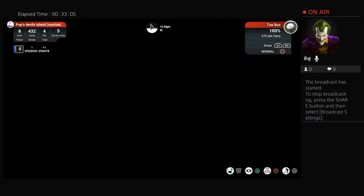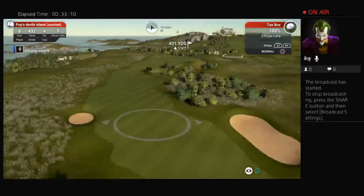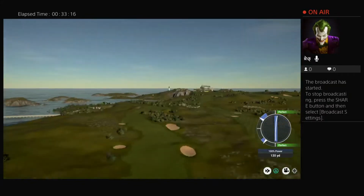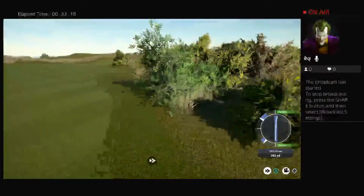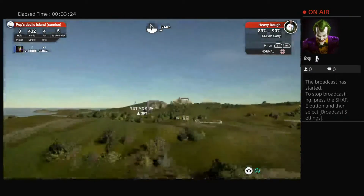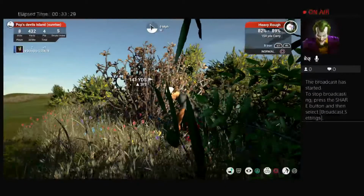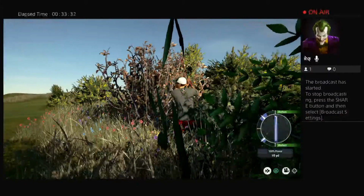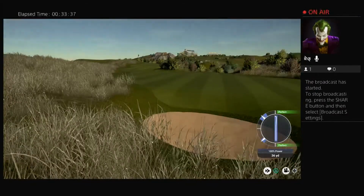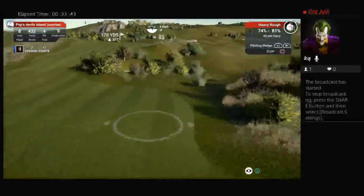Okay, we find ourselves now on the 8th hole tee off. And of course that's staying here. Oh, and he's going through the branches here. Looks like he's going through some trees. Well, this one's still in the rough, but it's a bit more favorable of a lie than that last one.